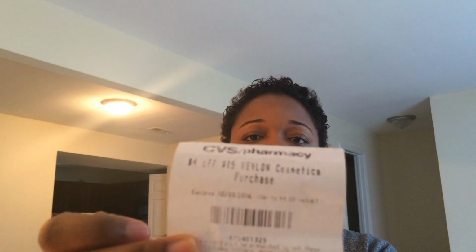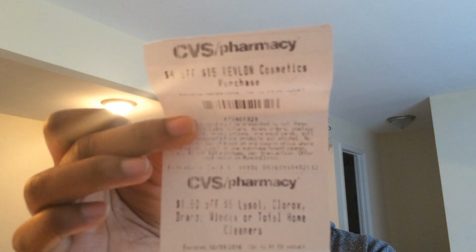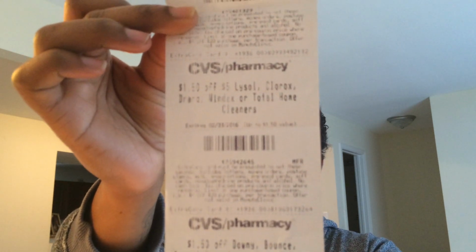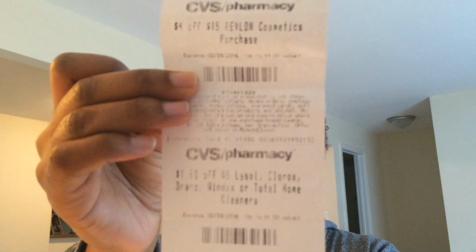So now this tape, this came from the register tape when I did my transactions. If you don't go to the red box, a lot of times, if they're not already attached to your mobile app, it will print off the register tape. They pretty much make sure you get your coupons, which is great.